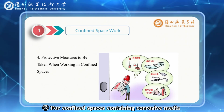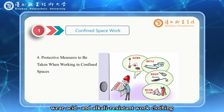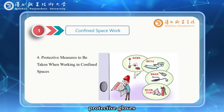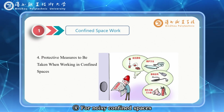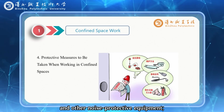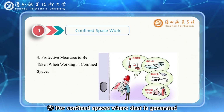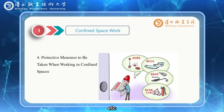For confined spaces containing corrosive media, such as acids and alkalis, wear acid and alkali-resistant work clothing, protective footwear, protective gloves, and other corrosion-resistant protective gear. For noisy confined spaces, wear earplugs or earmuffs and other noise-protective equipment. For confined spaces where dust is generated, wear dust masks, goggles, and other dust-protective equipment, etc.